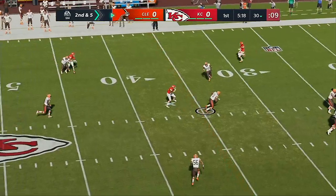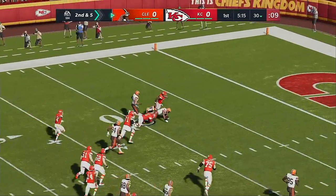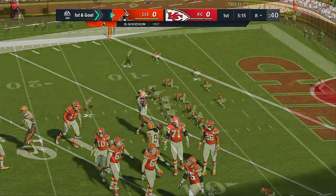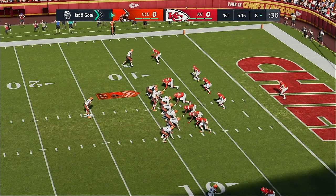Shotgun snap to Mahomes. Now that'll be tipped and intercepted. B.J. Goodson with a pick. And they will finally put it into the return, but not until he takes it back all the way inside the 10-yard line. They'll take over first down and goal to go at the 8-yard line.